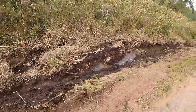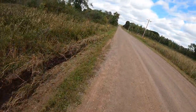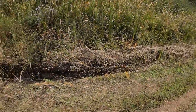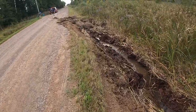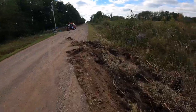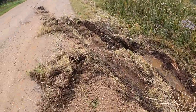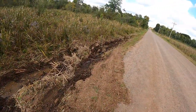So this is where he was stuck. Got yanked in back here, pulled them in the rest of the way. Chevy got them out though. She did a good job. Yeah, that worked out really well.